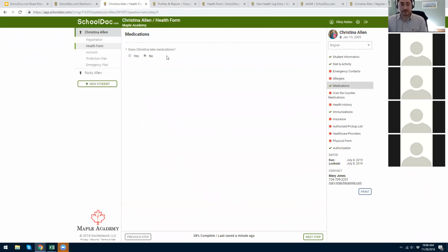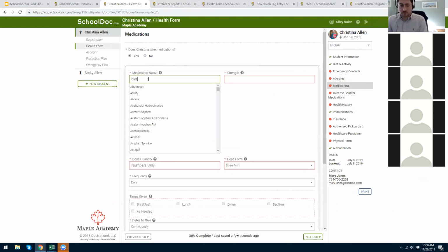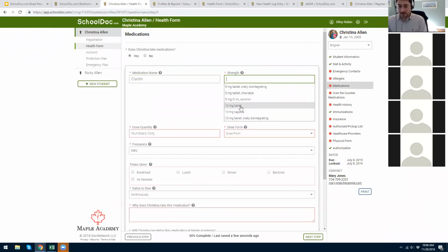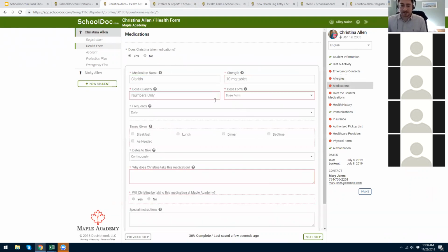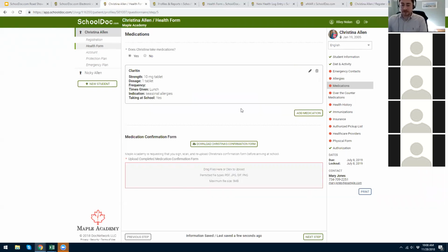Another really important area is medications. It's important to collect that information on what the student is taking during school. So we'll put in a medication here for Christina. Let's say that she takes Claritin. The drop-down menu that you saw was pulling right from the FDA database, and the strength of the medication is synced up. So it's a standardized method for collecting that information, which really reduces the amount of error. Families can tell you when the child takes the medication at school, and also why they take it. Christina has some seasonal allergies, so we'll say yes to that.